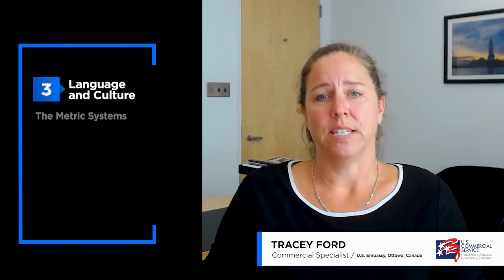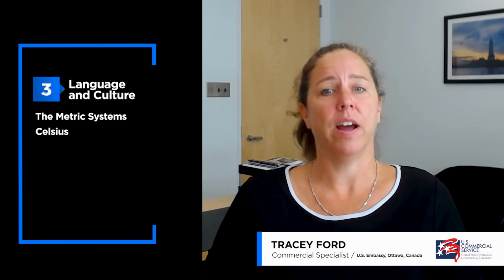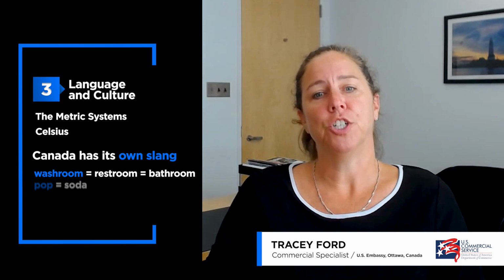Canadians also use the metric system and Celsius for temperatures instead of imperial and Fahrenheit, which are used in the United States. And that goes back to the labeling of products as well, with Canadians being metric and Celsius. Canada has its own slang as well, just like in the United States, and including the correct slang words familiarizes the content for Canadians. Some examples of Canadian slang include the use of the word washroom instead of restroom or bathroom, and the words pop or chocolate bar instead of soda and candy bar.